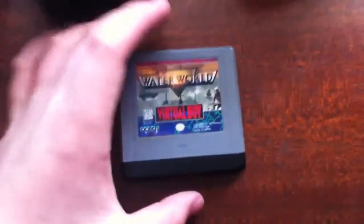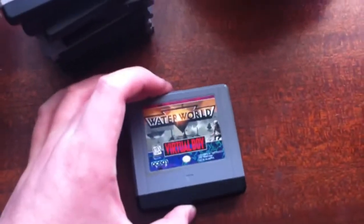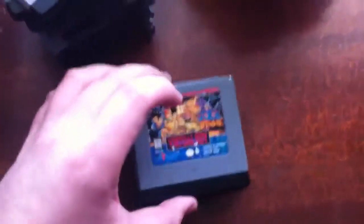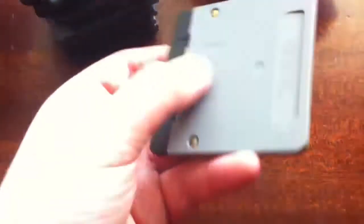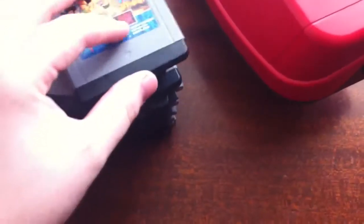Now, my two most expensive games, by Ocean, is Waterworld, which cost me about $50. And last but not least is Jack Brothers by Atlus, which cost me $100 for this game. Now, this game is anywhere from $75 to $200, depending on if you get it complete. This one actually came with the instruction booklet and the little protecting piece it came with, so I picked it up.